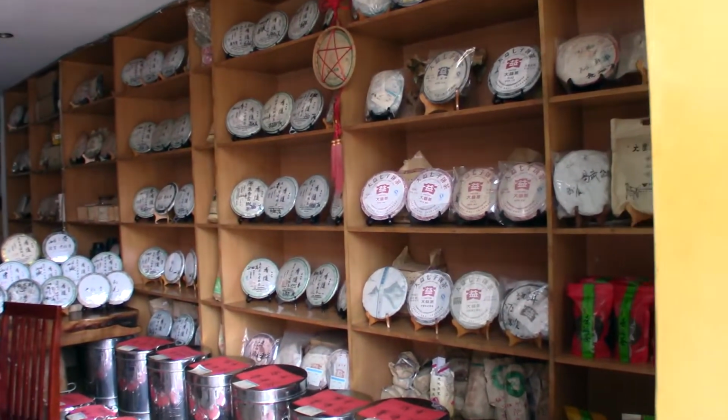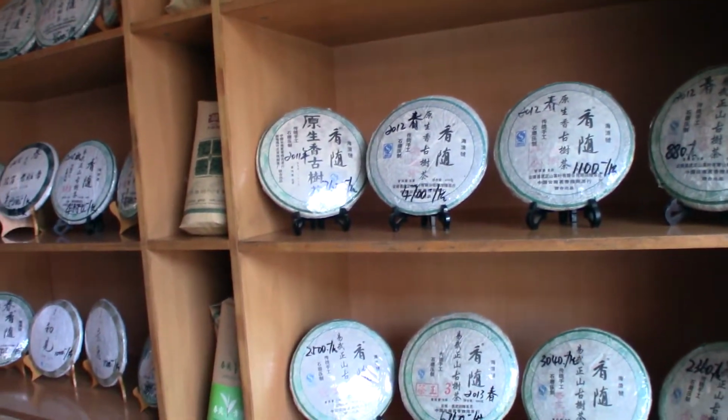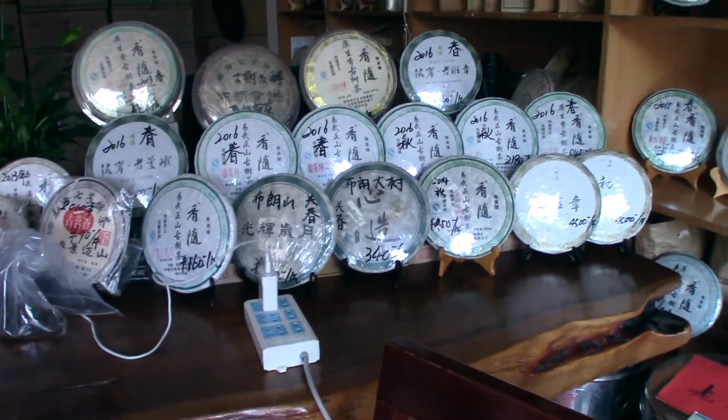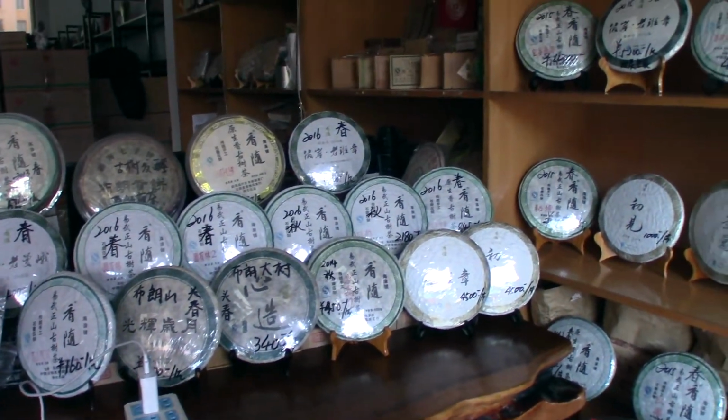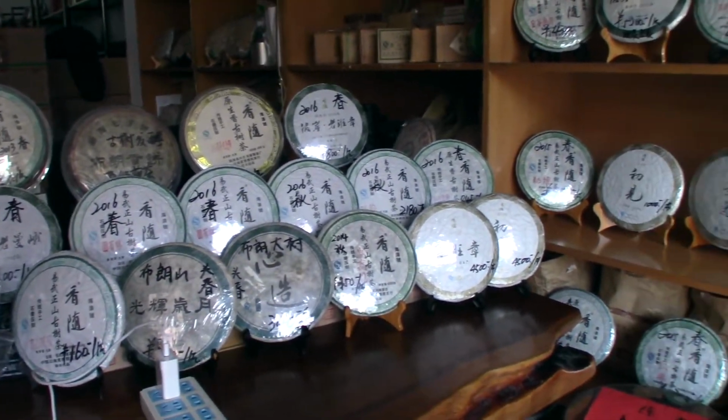It's got a bunch of different productions from different years. You'll see a lot of the tea shops here actually wrap their display stuff in plastic, which is a really nice thing. It's pretty easy to write notes on the outside of it, and it really helps. Sometimes things can get a little bit too dry here, so wrapping in plastic is certainly an advantage.